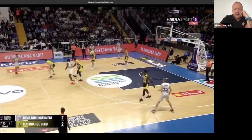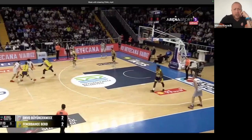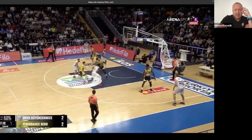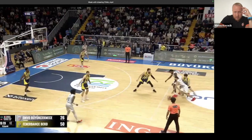The screen is coming. Again, two players front. Okay, so in this case, we have Guduric who is responsible for protecting the straight pass to the corner. Okay, because in this case, Mamatoglu has to stay one foot in, one foot out. Snake, okay, and again, challenge, a really tough shot. Defensive foul.